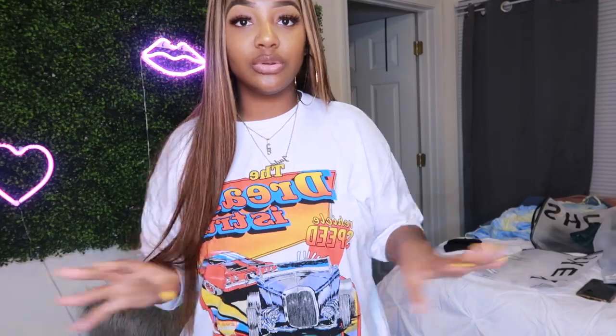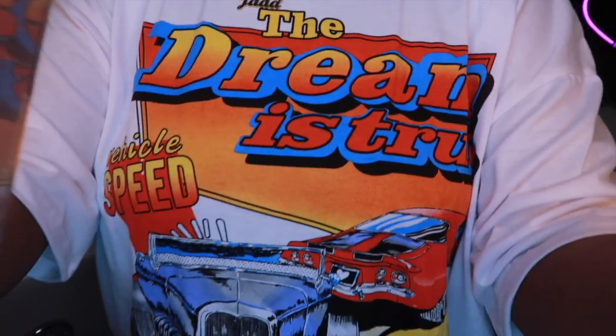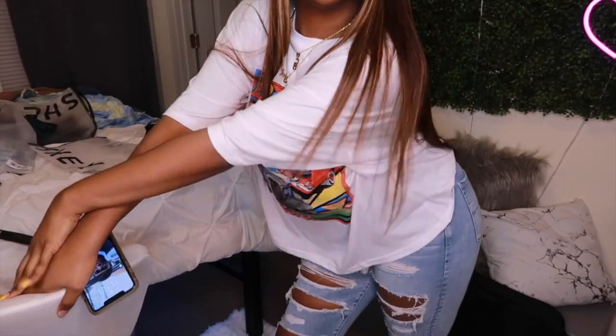This shirt I got in a medium, and it's big, you know, it's the shoulder drop thing. It just says the dream is true. That's what it says, the dream is true. I love graphic tees if y'all don't know that by now. And these are the details, like the details get into them, for real. The detailing is so good on this, for real. Detailing. But yeah, that's it for this video.